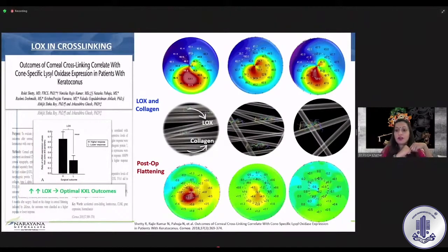corneal tissue, that means the cross-linking outcomes might be optimal. And if the collagen and the LOX levels are lower in quantity in your cornea, then the cross-linking outcomes are going to be suboptimal, which has been proven by our group as well. The higher the quantity of LOX, the better your cross-linking outcomes, and the lower the quantity of LOX or collagen in your cornea, the more suboptimal the outcome. So how do we take this forward?